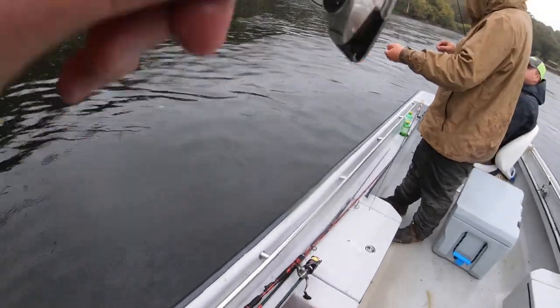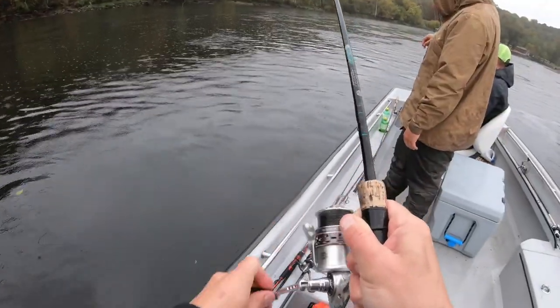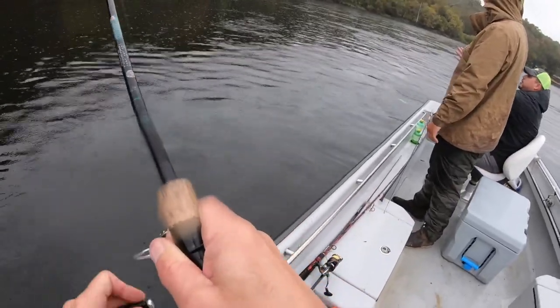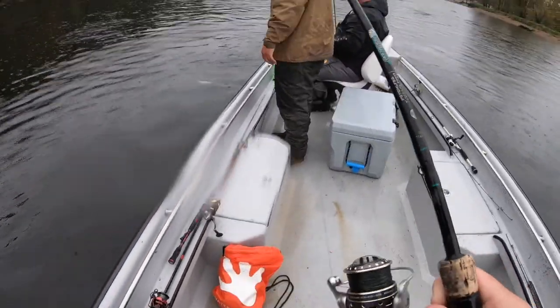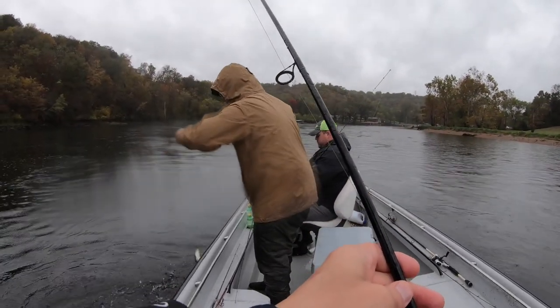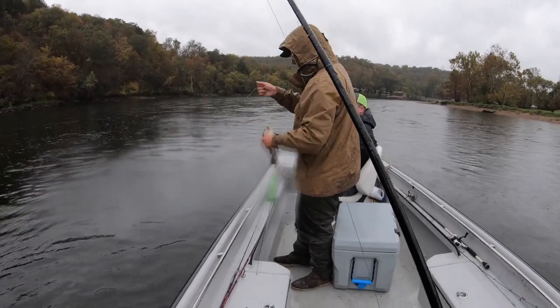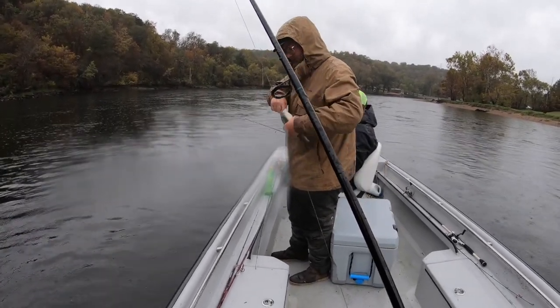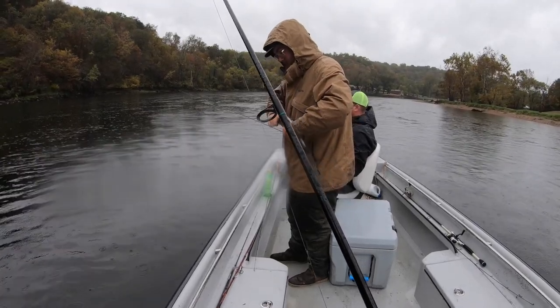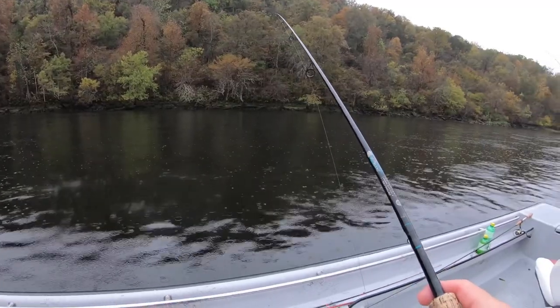Got him. So typically on higher water, it cuts the visibility down. On the slower water, you just kind of see it. Is he too small? I'll freshen it up. No reason not to. That's fish. That's a weird bite.